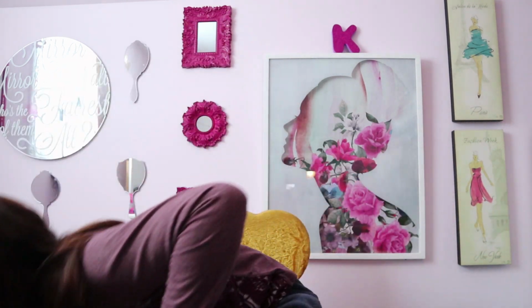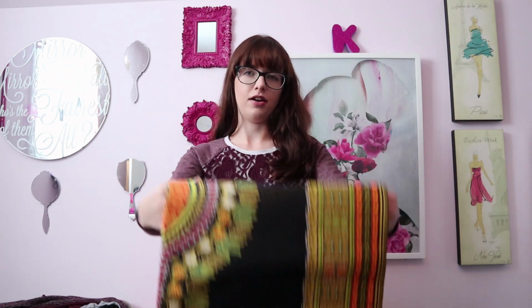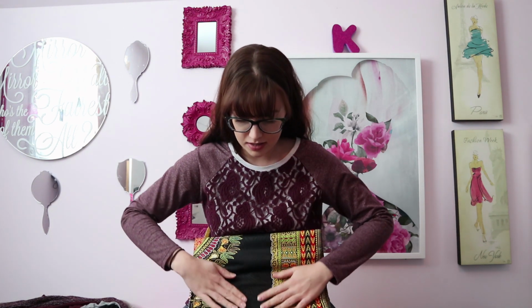Okay, the next one I bought, I shouldn't have bought all this fabric. Okay, what did I say in my update video? That I was on a Fabricland ban because I don't need any more fabric, and then I came home with a bunch of fabric.